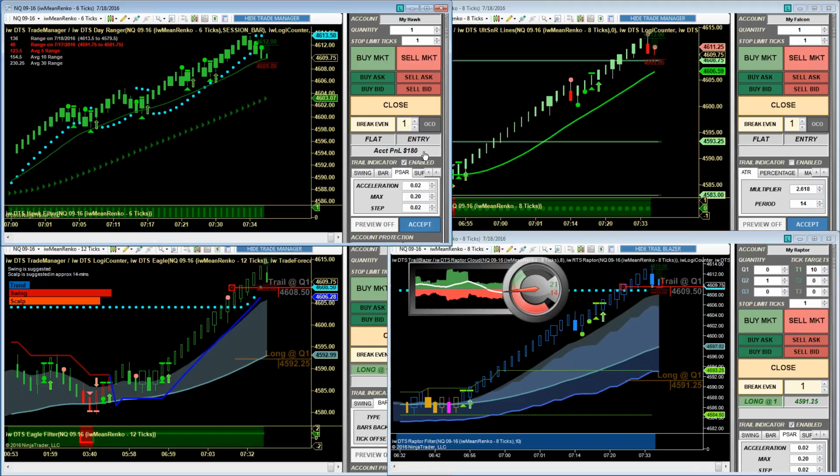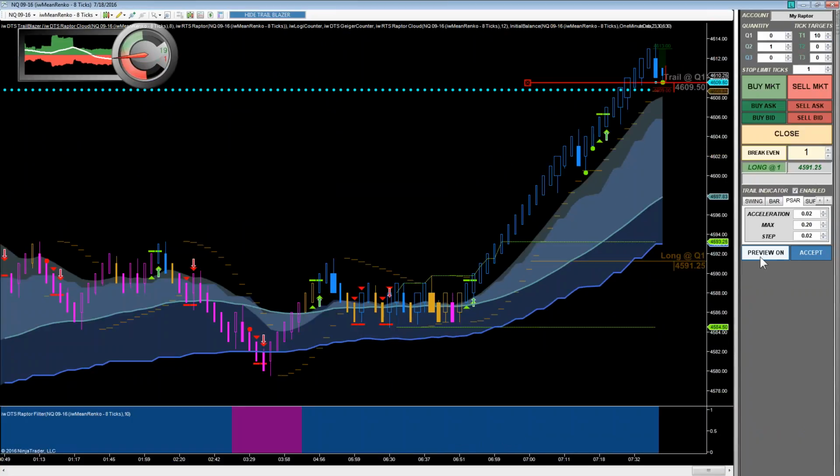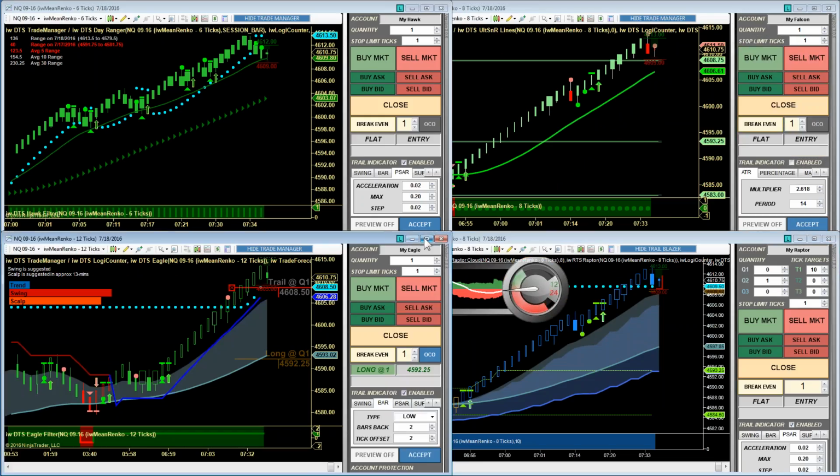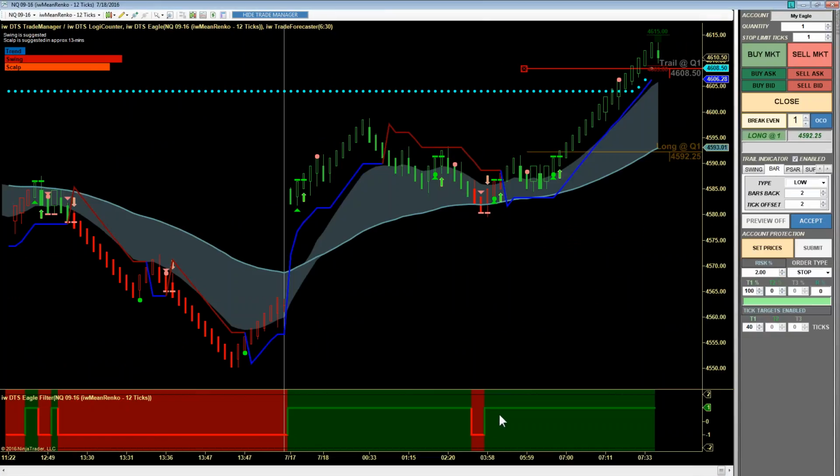All right, so we got stopped here on the Hawk trade. That's a very good scalp. $180 on a single. And I think we're just about to get tagged here on the Raptor. Just out of curiosity, will the parabolics hold me in? All right, so that's an excellent move on the Raptor. Again, that was just a single we took a chance with and let it run out. And now we're nursing our Eagle trade.